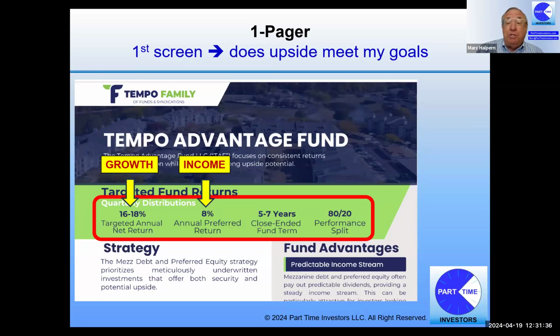I also like the 80-20 performance split. That's the percentage of ownership that the limited partners have. I'm a passive limited partner. And then Tempo is the GP, or whatever you call it here, the fund manager.